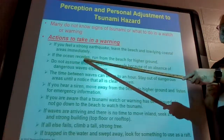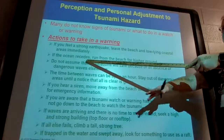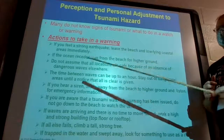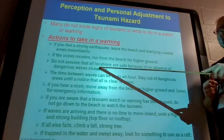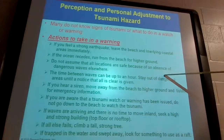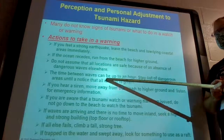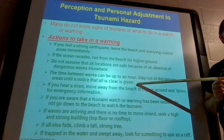If the ocean recedes, like if the water goes back out, like the tide's going out, run from the beach for higher ground. It's coming very soon. Do not assume that all locations are safe because of an absence of dangerous waves elsewhere. The time between waves can be up to an hour, so stay vigilant.